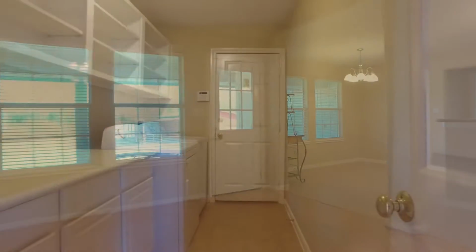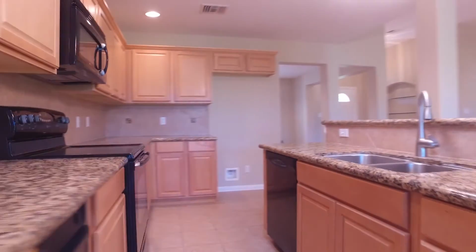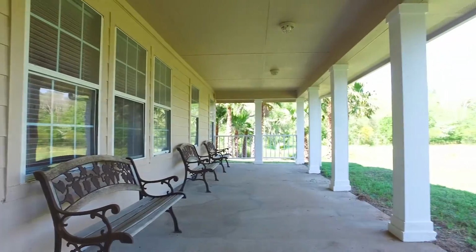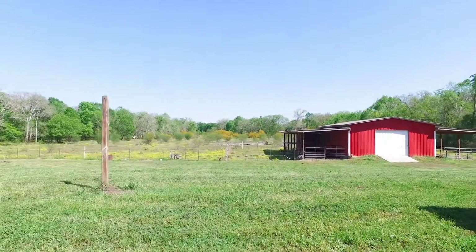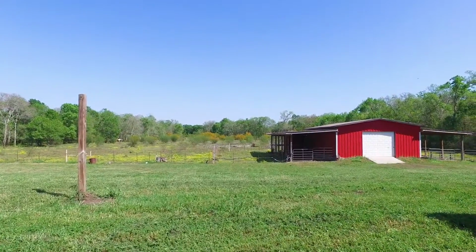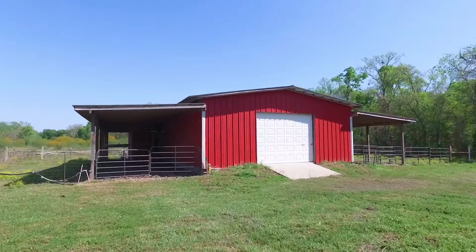So much natural light, a large utility room with counter space and shelving and cabinets built in just off the kitchen. This home has everything. Look at this back porch and your view. It's quite amazing. Complete with a barn, partially wooded. This is an amazing property.